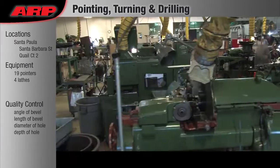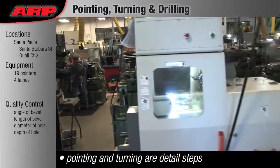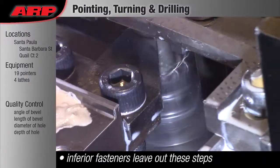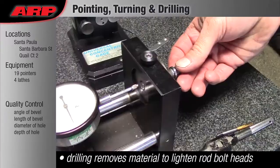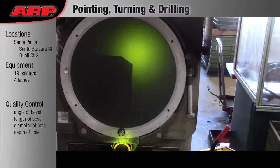Pointing, turning, and drilling. ARP does many additional steps that are not done on standard commercial bolts. Pointing creates the place for the bottom threads to run out. Drilling the end removes material prior to creating the internal hex broach, as well as lightening the head on rod bolts.